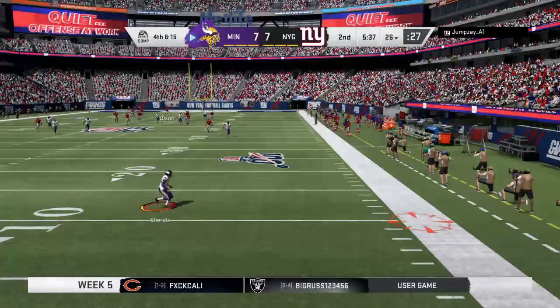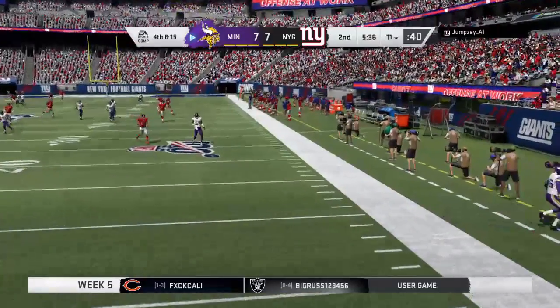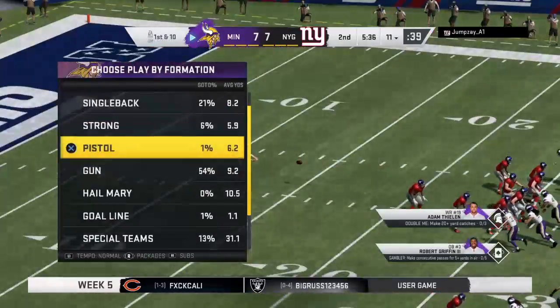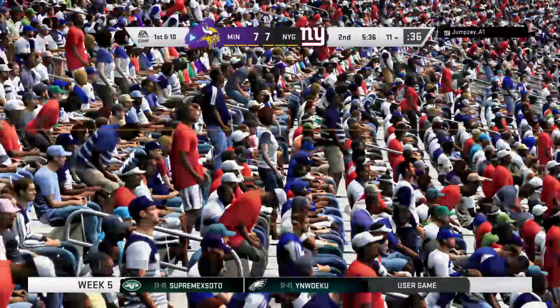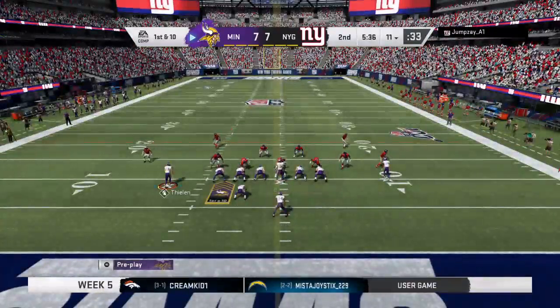And he gets this away, and look at this. This is a good one. And this will be out of bounds. Now it's a question of where they'll mark it, and they'll say it crosses at the 11-yard line. Here are the Vikings now to start their next drive.